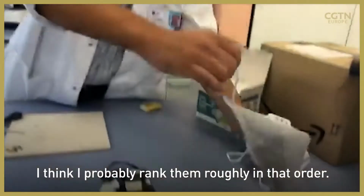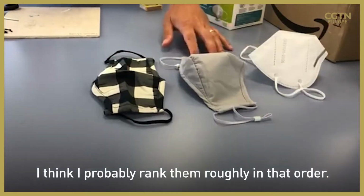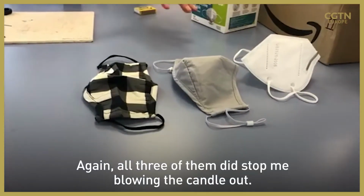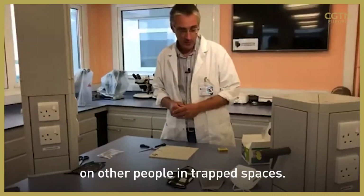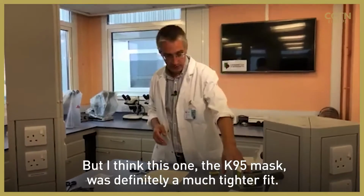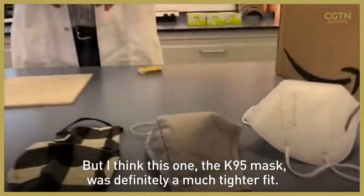I think I'd probably rank them roughly in that order. Again, all 3 of them did stop me blowing the candle out, so all 3 of them will work in preventing you breathing over other people in crowded spaces. But I think this one, the KN95 mask, was definitely a much tighter fit.